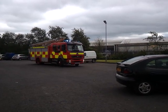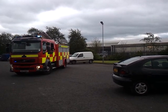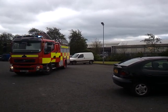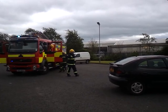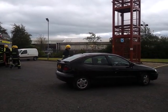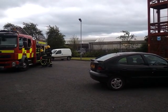Wow, look. So what happens here is the driver will come up, and if this was on a main road, what the driver is now doing is called fending off. What that basically means is we're blocking the road off from other road users. So when we're dealing with this incident, we don't want any other cars coming along and hitting the accident and making things worse, or worse, hitting our crews.